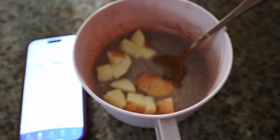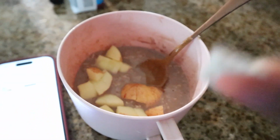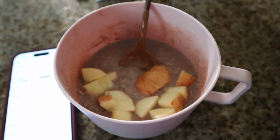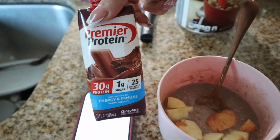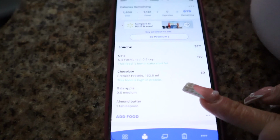Okay, so I'm eating my pre-workout meal. It's not a big meal, but it's a pretty high calorie meal because I'm gonna be at the gym for over 2 hours. I'm gonna go train myself and then I'm gonna train someone. So I made myself half a cup of oatmeal with half of this Premier Protein and apple and almond butter. So I have it all logged here.